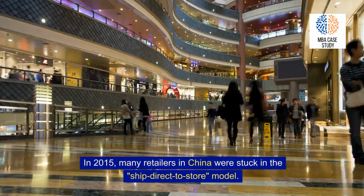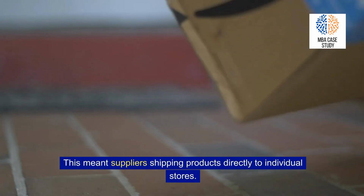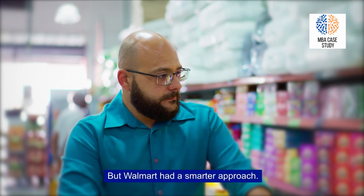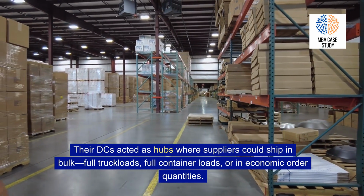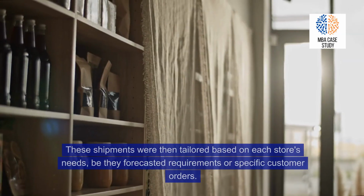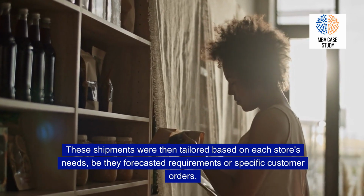In 2015, many retailers in China were stuck in the ship direct-to-store model. This meant suppliers shipping products directly to individual stores. But Walmart had a smarter approach. Their DCs acted as hubs where suppliers could ship in bulk, full truckloads, full container loads, or in economic order quantities. These shipments were then tailored based on each store's needs, be they forecasted requirements or specific customer orders.